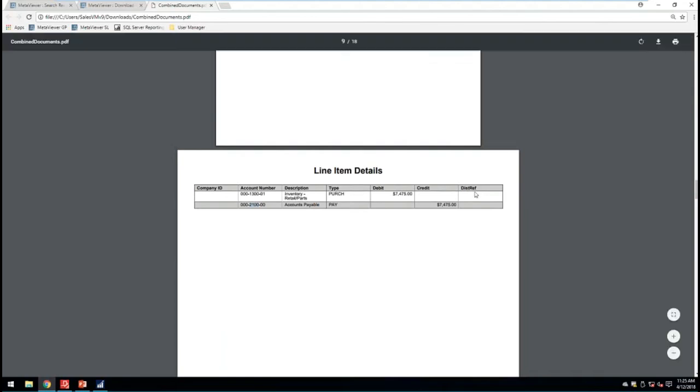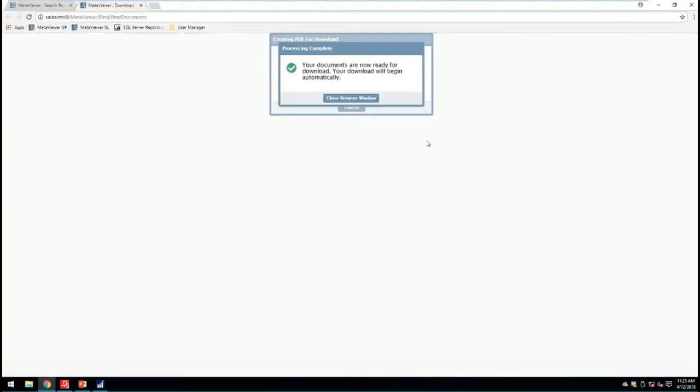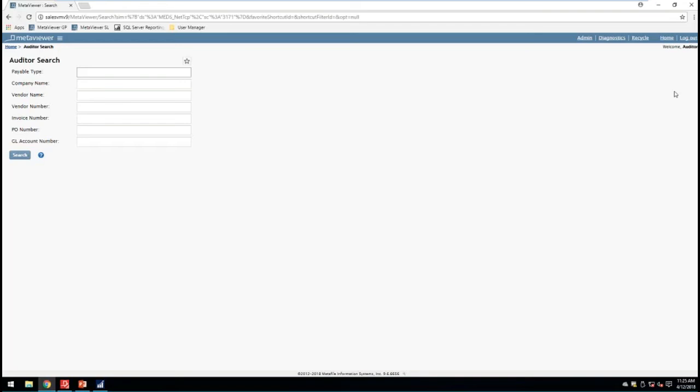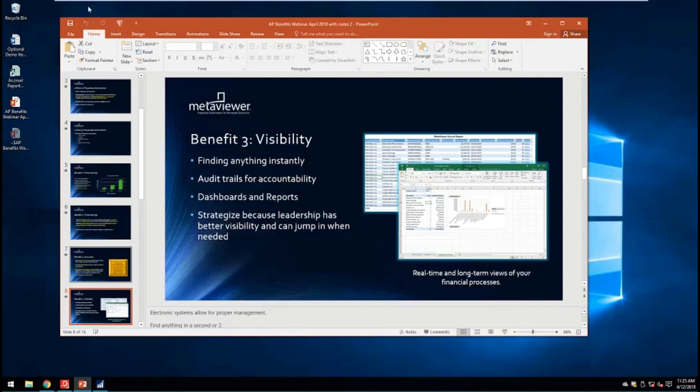All right, so that gives you that visibility, whether it's your own internal people, management from a reporting perspective, or even somebody that's coming in as an auditor. How nice would that be to have everything at your fingertips for that auditor when they come in? All right, let's go back to the PowerPoint here.